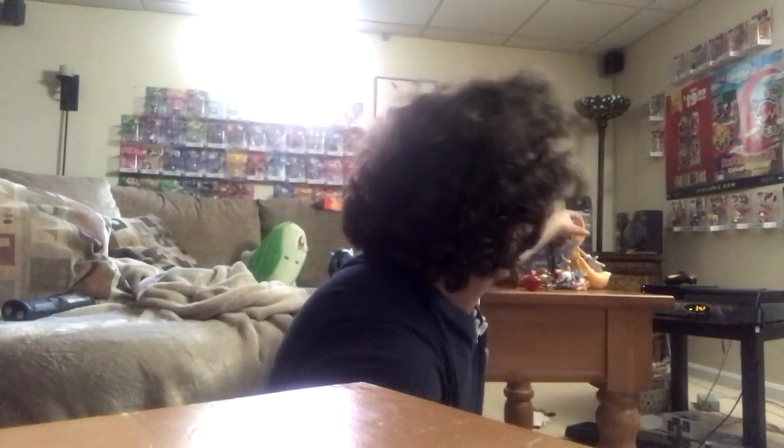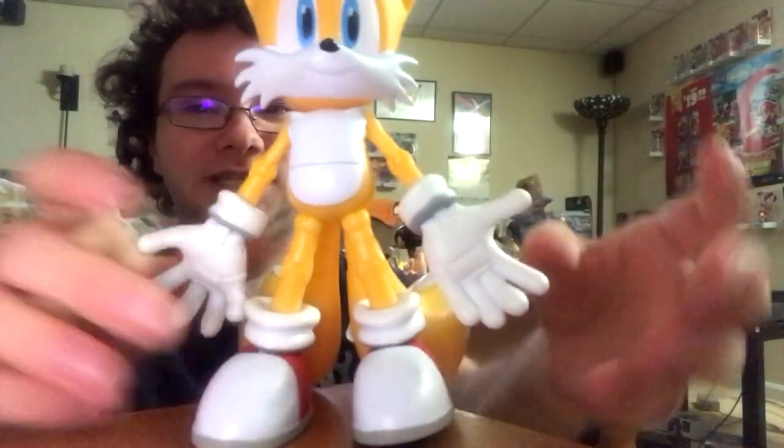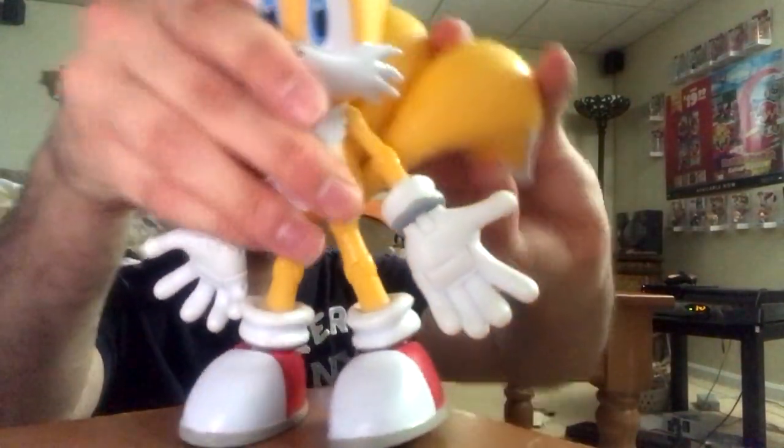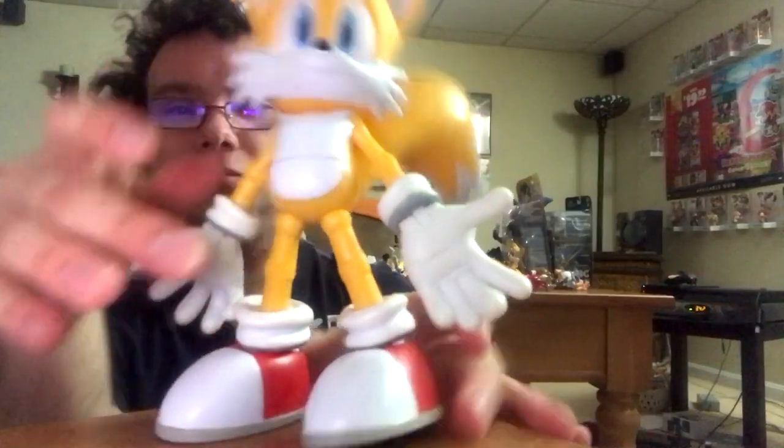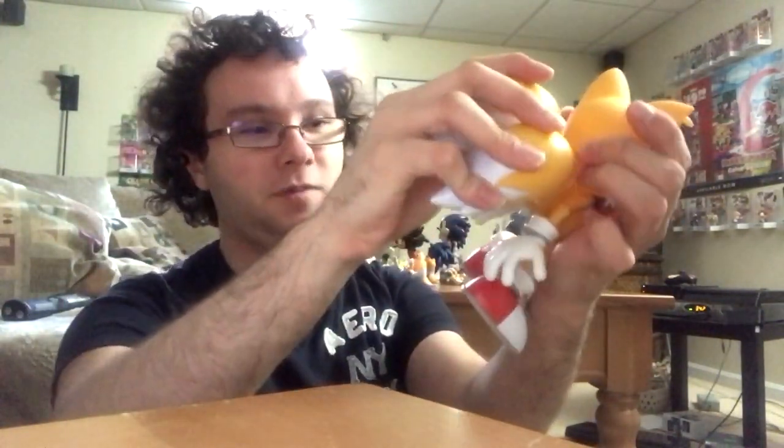What's next? Ooh, we have the Tails Superposer, which I think is the best figure of Tails yet. His sculpt is perfect. He has articulation in all the places he really should, as well as a few other special places. He's just super poseable. He stands perfectly. Okay, maybe not completely perfectly, but he's better at standing than all the other Superposers.